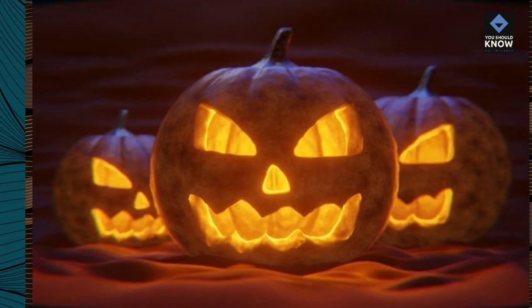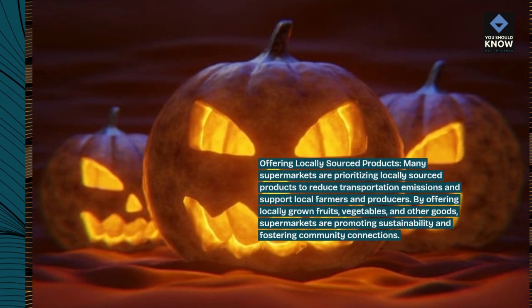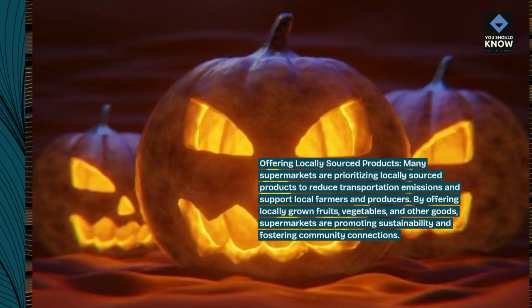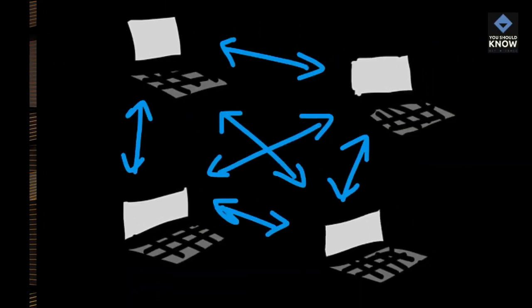Offering locally sourced products. Many supermarkets are prioritizing locally sourced products to reduce transportation emissions and support local farmers and producers. By offering locally grown fruits, vegetables, and other goods, supermarkets are promoting sustainability and fostering community connections.